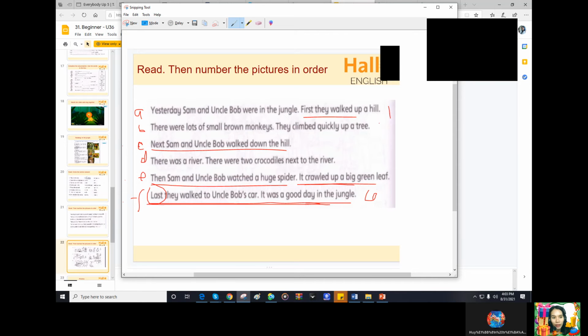Okay, and this one, number two: there were lots of small brown monkeys. They climbed quickly up a tree. Next, Sam and Uncle Bob walked down the hill. All right, and number four? There was a river with a crocodile next to the river. Next? Then Sam and Uncle Bob watched a spider. It crawled up a big green leaf. And the last one is? It's the last day, they went to Uncle Bob's car. It was a good day in the jungle.